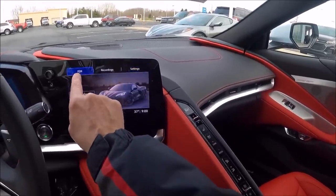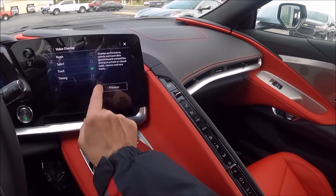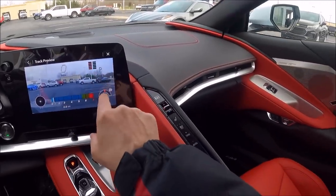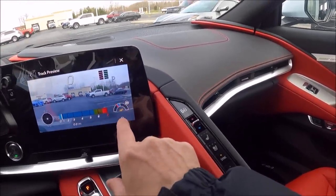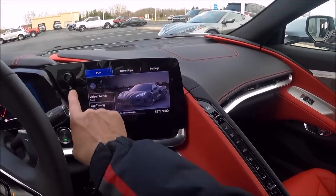PDR tab will allow you to change these overlays, and I'll usually put it on track because people like to see all this stuff, see how it's live and my foot's on the brake and the steering angle, how that's live. If you've been to Spring Mountain, you know exactly what that is all about. So that's preset up for you.